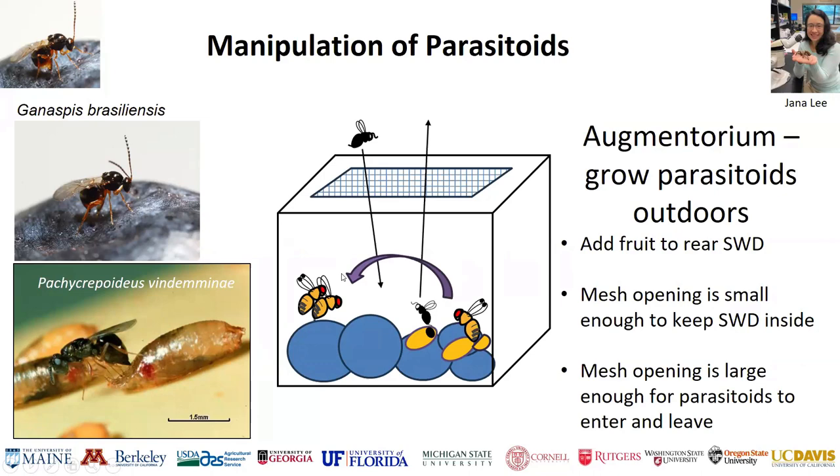As long as you keep adding new fruit, they can keep their cycle going. But the mesh opening is large enough for parasitoids such as Ganaspis and Pachycropoides to go in and parasitize the SWD. Then the new ones that develop can exit and go parasitize the SWD in the field. We did a series of tests with different mesh sizes, and about a 1 millimeter size is a good size.